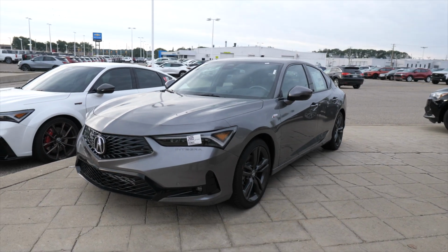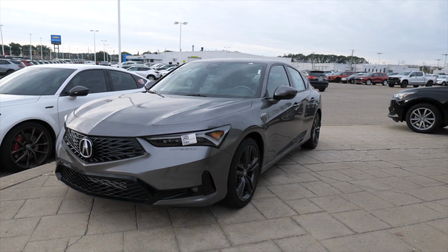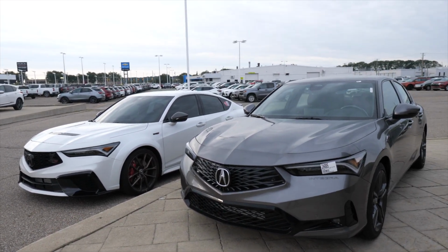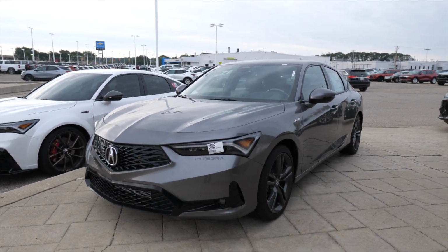So as an all-around family car, these Integras are amazing. The one knock that I do have against this is that it is more family than sporty, but this is more sporty than family. So choose your poison, whichever you want, but this one is the more sports car. This is the more practical car of the two, even though they're the same exact car.